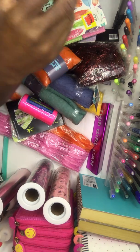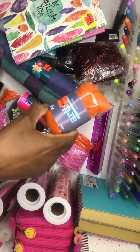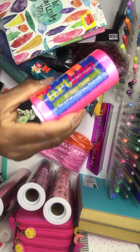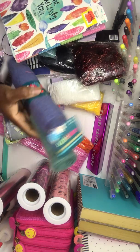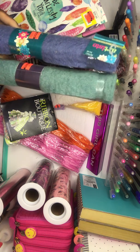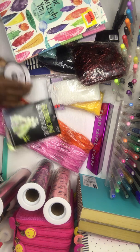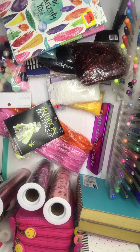Oh, stuff is gonna fall. I got this one for 44 cents. I got this nylon thread. It was 87 cents. And I got these two wool felt rolls. They were $1.24. And I got this for 74 cents.